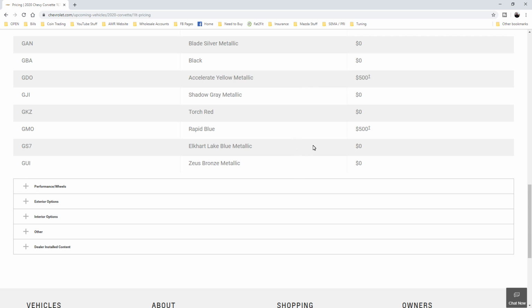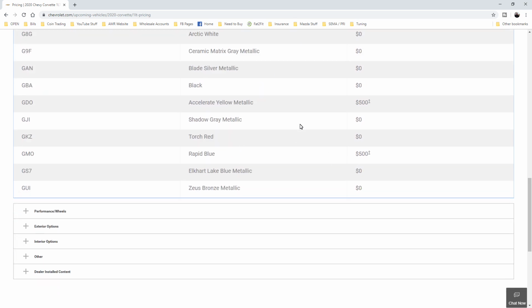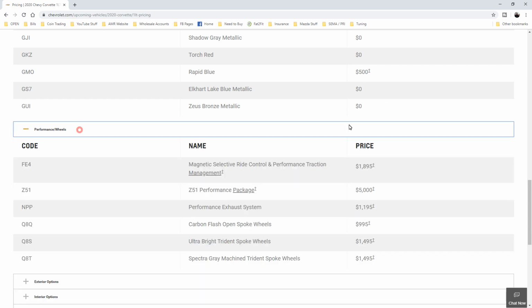Now, of course, when they bring in cool colors, they're going to add money. So $500 for Accelerate Yellow Metallic, 0 for Shadow Gray, 0 for Torch Red, and another $500 for that Rapid Blue, which I love that color. It looks awesome. I was really in between Rapid Blue and Arctic White, but I think Arctic White is just going to work for us a little more. Then obviously Elkhart Lake Blue Metallic is 0 and Zeus Bronze Metallic is 0, which is very surprising. I expected both of these to actually be an upcharge, so that's interesting.